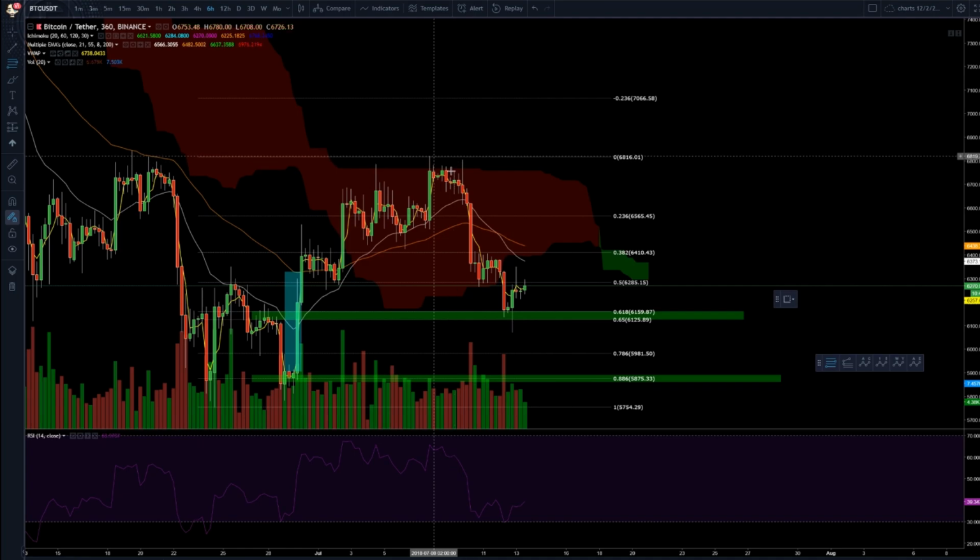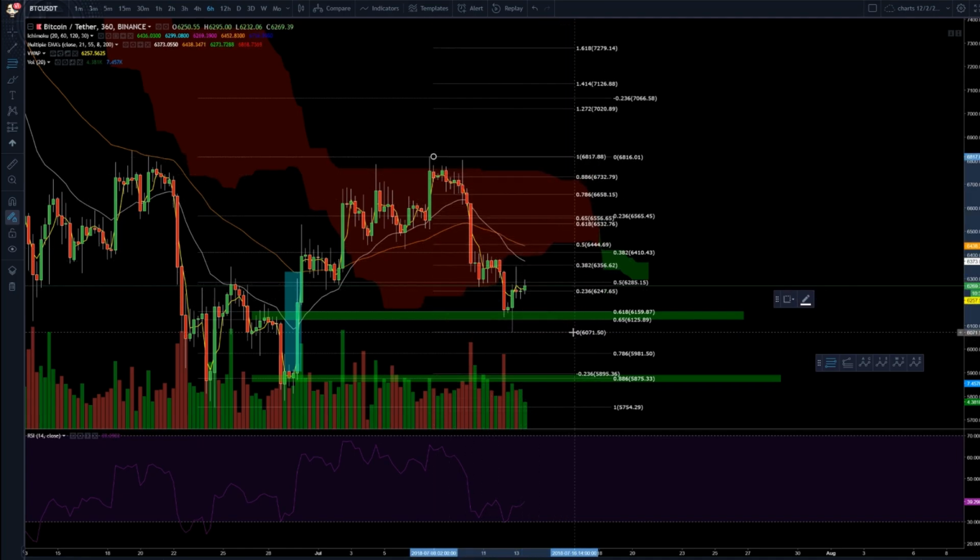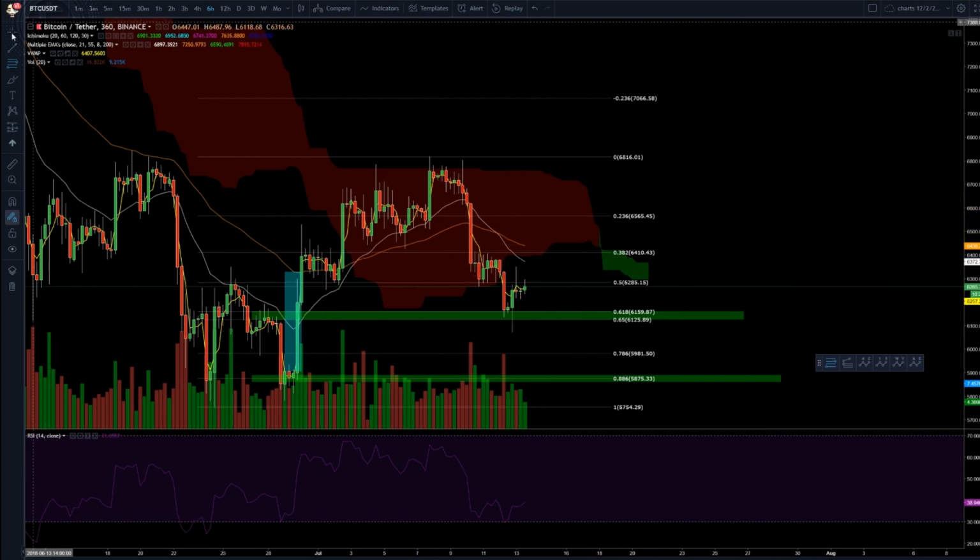Just real quick, if you also take the swing high to the swing low, it's also the negative 236. So we have a lot of confluence here, right? We have exactly this area, what I marked before. This is actually a very strong area. So if we fall down and we don't bounce here, well, then I expect us to bounce here. It's that simple. Okay, so move on.